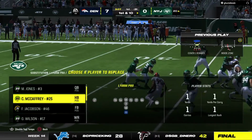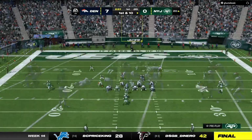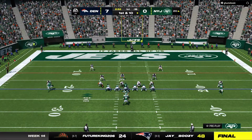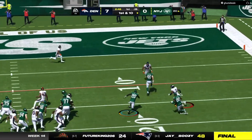If you make the stop there, maybe you hold them to 3 on this opening drive. They didn't get the stop. Yeah, new set of downs now. Now you're worried about, just as you pointed out, not just giving up 3, possibly giving up 6. Let's see what they decide to do here, because they've got to change up what they have been doing.